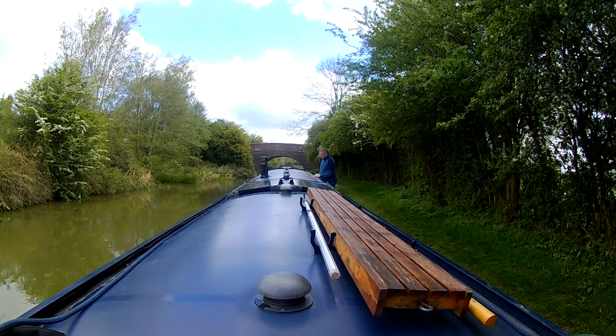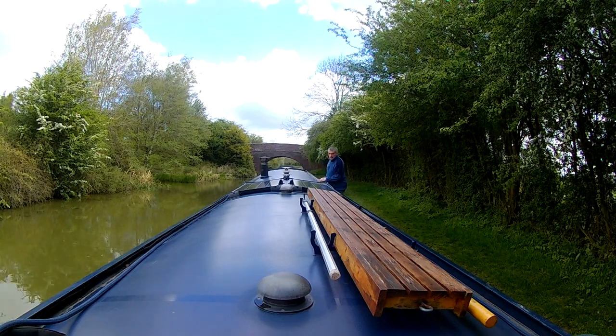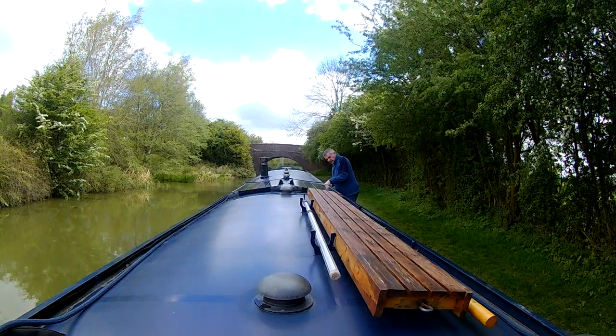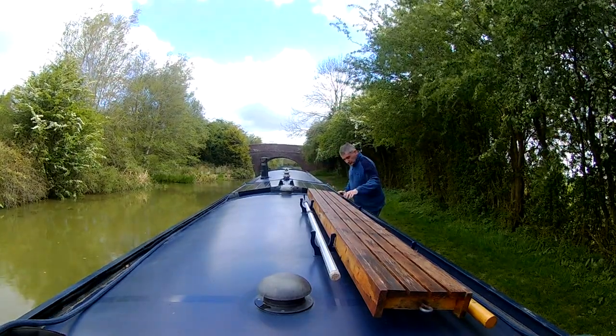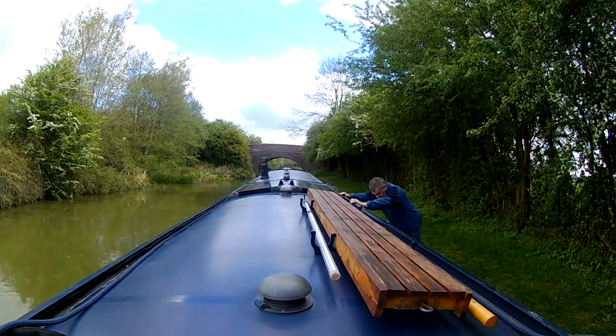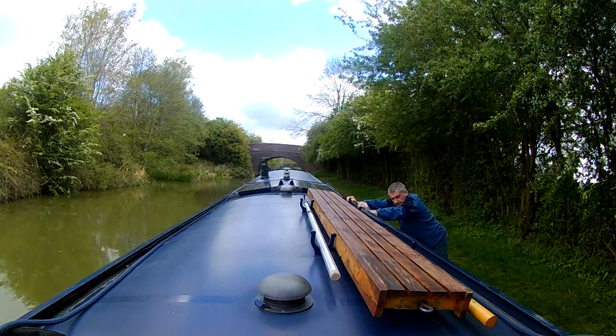Previously on Yet Another Canal Adventure. We've noticed that the temperature gauge is a little higher than it should be. We limp along for a while so we can moor up by bridge 56, which meant that we were closer to a road and we could get the car near to the boat.